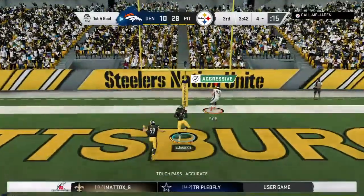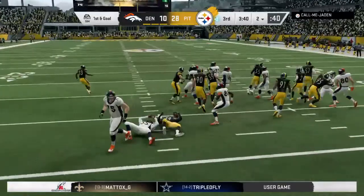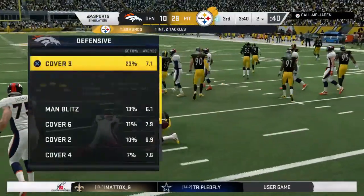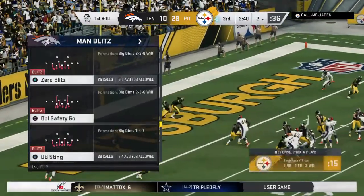Mayfield with it once more. And it'll be intercepted. The safety, Terrell Edmonds, picks it. And the return won't go anywhere. They'll be back deep in their own territory at the 2-yard line.